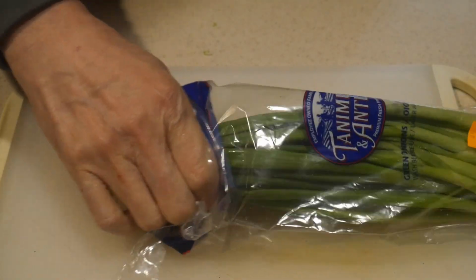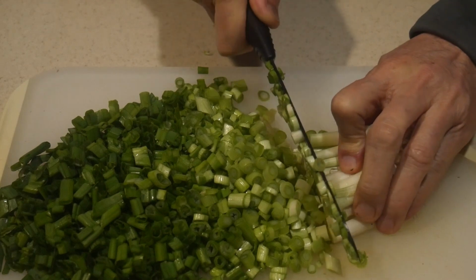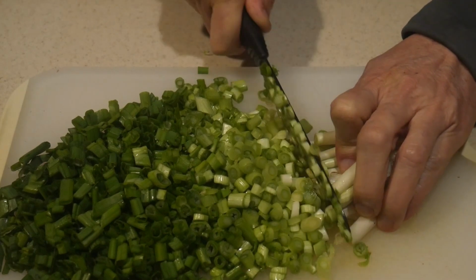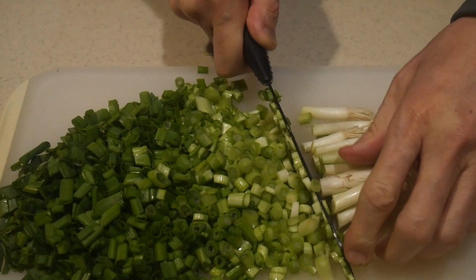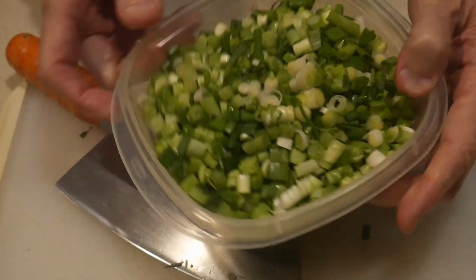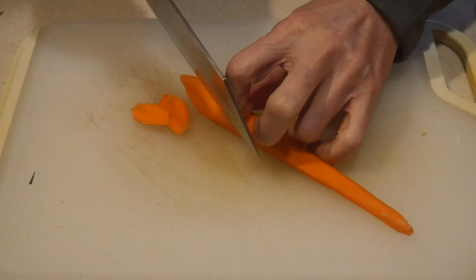Another ingredient that I also prep every week is scallions. A scallion is very handy. They give a nice onion flavor and I can use them both in cooking as well as a garnish. However, scallion has a relatively short shelf life, usually about 5 to 6 days.